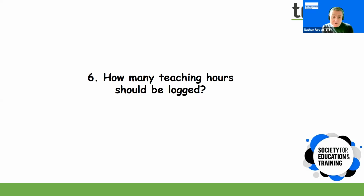And how many should be logged? 150 hours should be logged. Yeah. If they go over that, that's okay. They don't have to log anything over that.